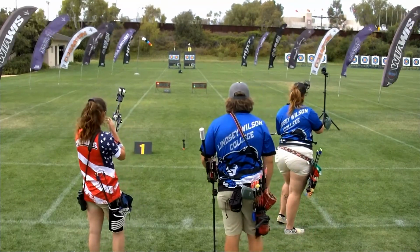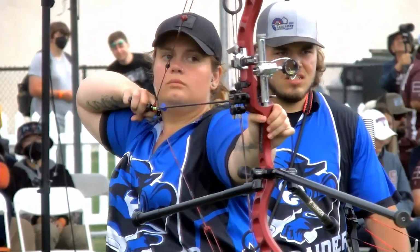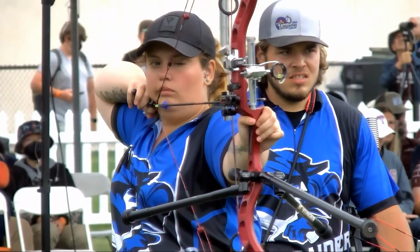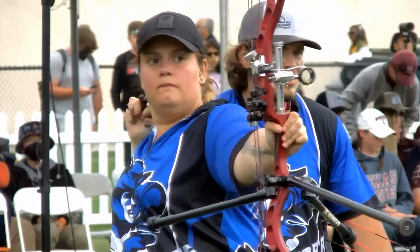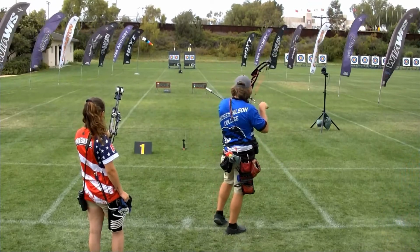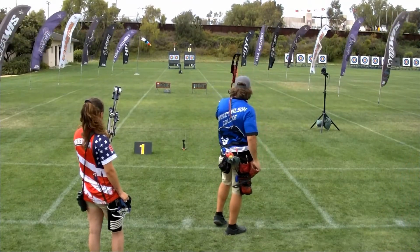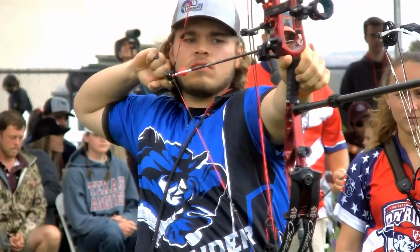Lindsey Wilson picking up a point there. They have 7 more to go. Yeah, gonna need a lot out of these last 2 arrows. Gotta make them both good ones. This match is now in the hands of the Cumberland archers. Yep, there's Toulouse. Solid 10 there. See if Austin can do the same thing. That wind is definitely picking up now.